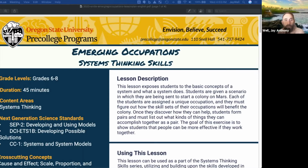Now, this is part of our systems thinking units. We have been working with industrial manufacturing engineering students for a number of years now, and they have been creating a variety of systems thinking lessons that range from very basic to much more complex. This one was created at the end of last year as part of the last group who you saw at the Winter Teacher Workshop. They completed this lesson, and this is around the emergent occupations mission to Mars.